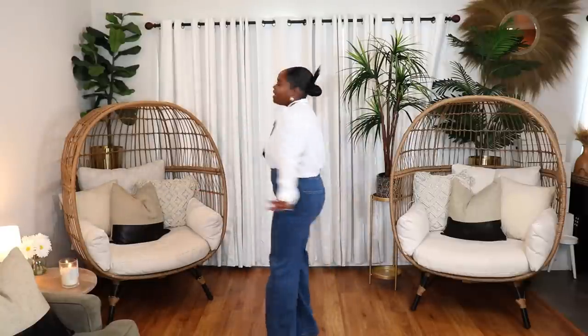So yeah, those are two looks featuring my gorgeous sailor jeans. And yeah, we're gonna go ahead and move on because I could stay in these jeans all day. They are so comfortable, but we're gonna move on.